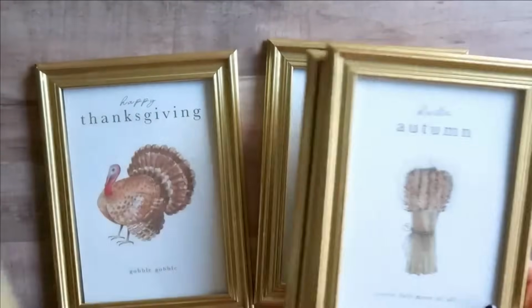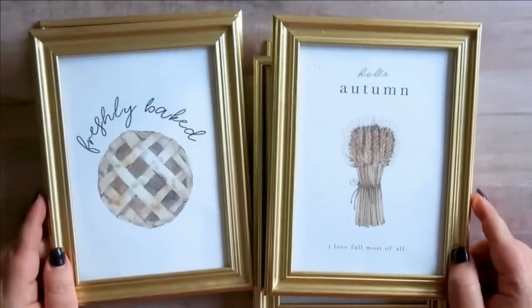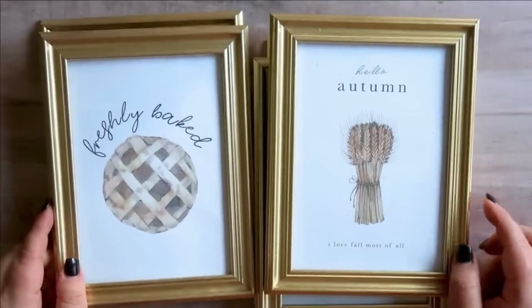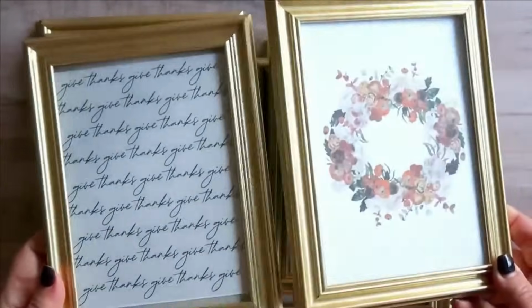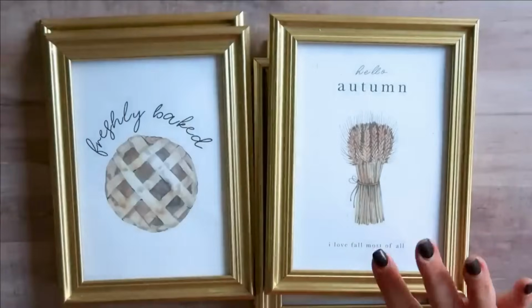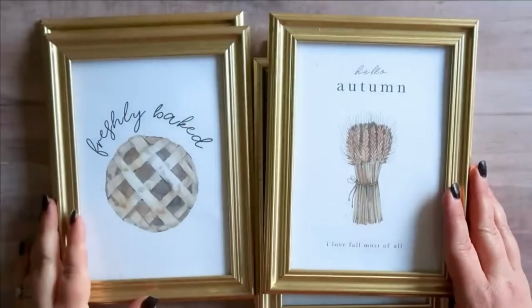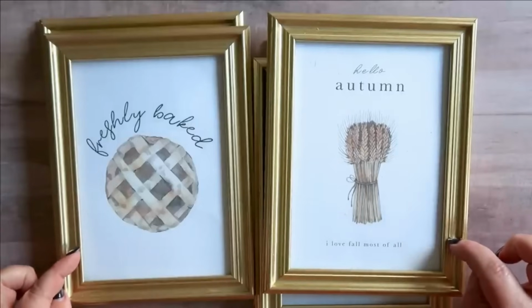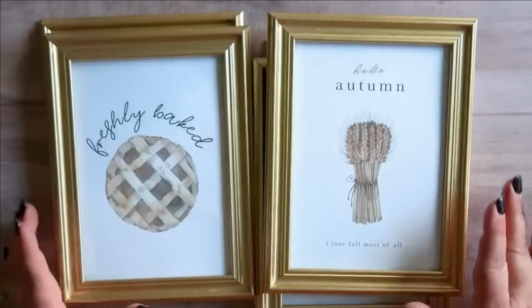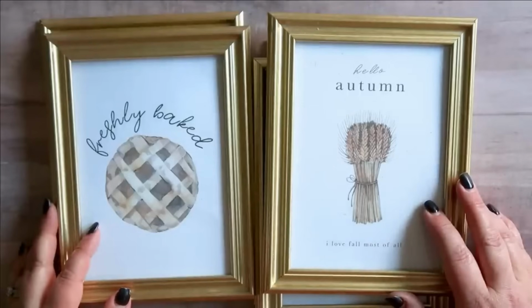And like I said, these little frames are from the Dollar Tree, and they are really great. Here's the other two as well. They're also equally as gorgeous, but I just am so in love with these, and I'm so thankful that I found these. I will have them linked for you down below. You'll have to check your Dollar Tree for the picture frames, but what a fun way to have some really great fall and Thanksgiving decor.